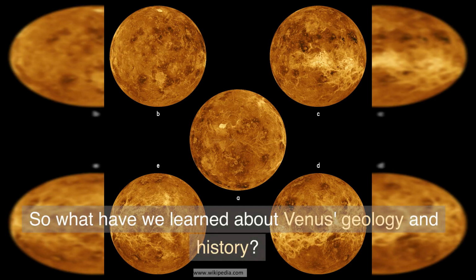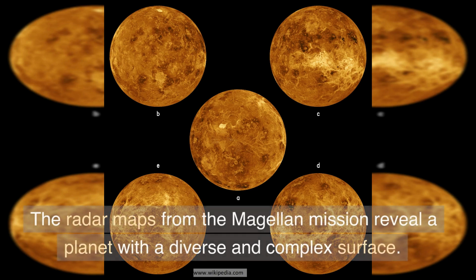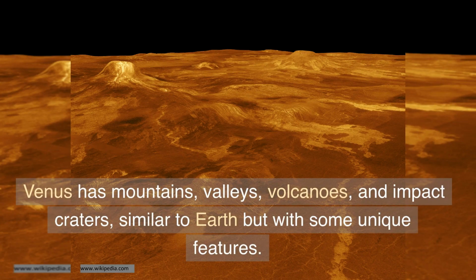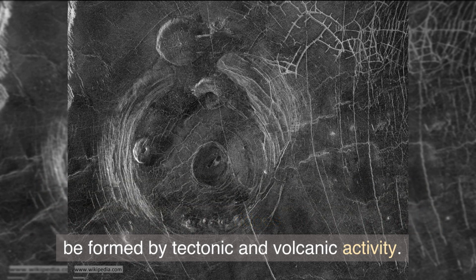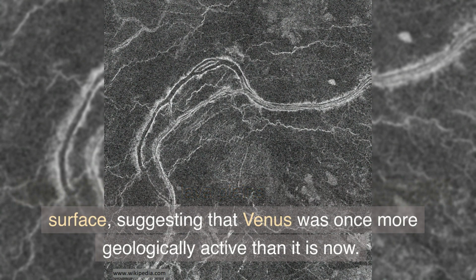So what have we learned about Venus's geology and history? The radar maps from the Magellan mission reveal a planet with a diverse and complex surface. Venus has mountains, valleys, volcanoes, and impact craters, similar to Earth but with some unique features. For example, there are many coronae, circular structures surrounded by ridges, that are thought to be formed by tectonic and volcanic activity. There are also vast lava plains that cover much of the surface, suggesting that Venus was once more geologically active than it is now.